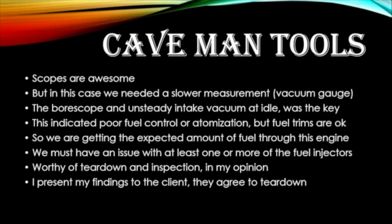So with the caveman tools, scopes are awesome. I use one every day, all day, some days. There's probably not a day that goes by in the shop I don't have the scope out for some reason. So I don't want to sell the scope short at all. It helped me prove a lot in this case, but it didn't give me the answers I was looking for. In this case, what we needed was a slow measurement, like a vacuum gauge. The borescope captures and the unsteady intake vacuum at idle was the key.